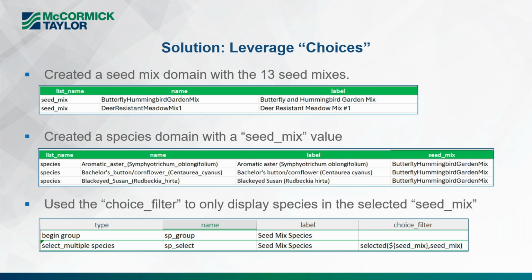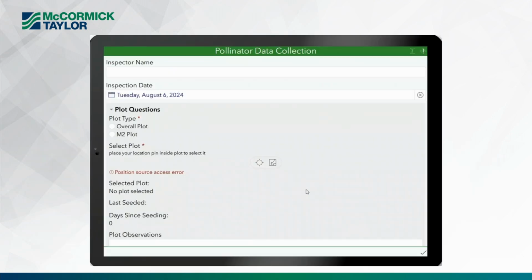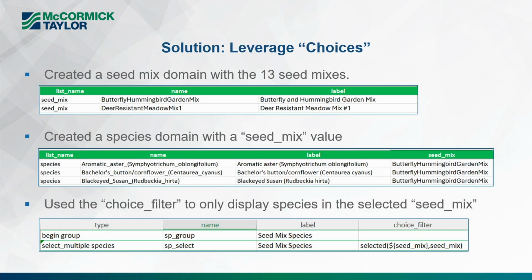So in terms of the seed mixes, probably a lot of you have used those domains, right? Where you just say like, okay, great, here's my list name, which is, oops, sorry. I'm getting there. I got to figure this thing out. Hang on. Apologies. All right. Let's try it. Let me not use the pointer.